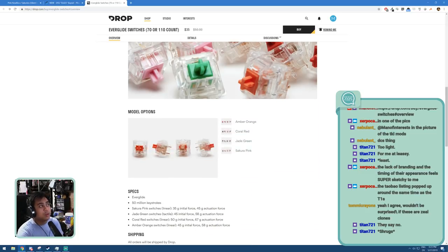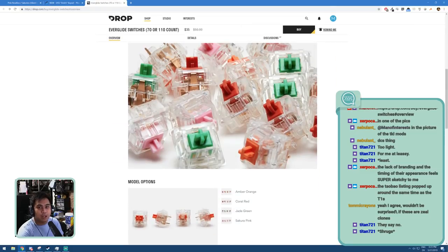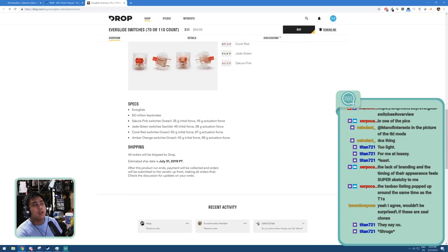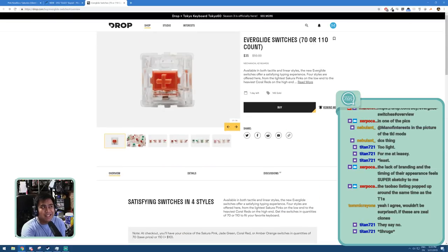So, who knows? Drop has had an issue, not an issue, but a reputation of buying and reselling gray market products in the past for their audio products and some of their knife products, but that might not be them now. But regardless, these switches are an okay price for the amount you get, I guess, ish. It's like 50 cents per switch at 70, not counting shipping. And it doesn't go down under 50 cents once you get to 110.